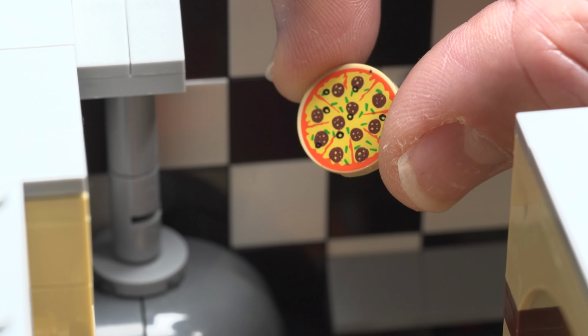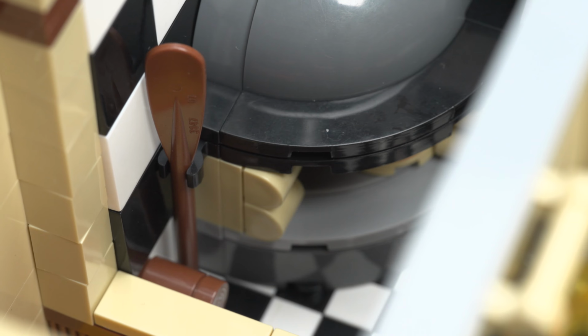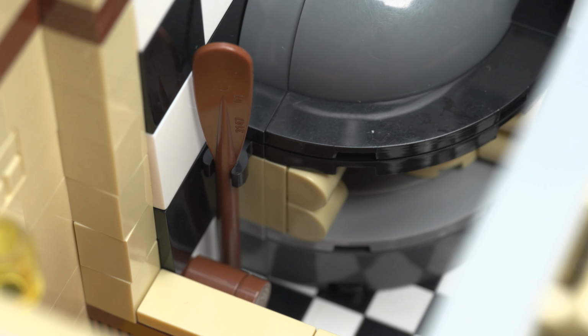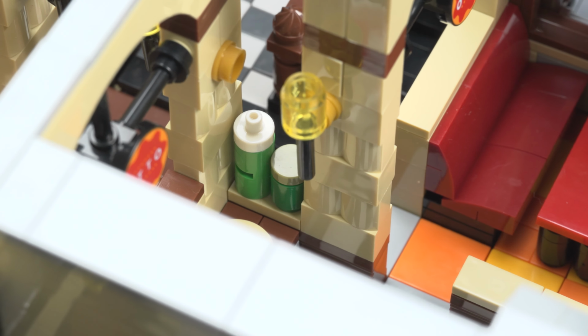And there's a piece of pizza in there, and the pizza's printed. Okay, you got an oar on the side, you know, that thing that is shoved the pizza into the oven. And that's the kitchen for you. Just a couple more sauces there.